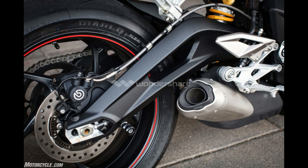When it comes to braking performance on the RS, what needs to be said? Brembo M50s are still the best in the business regardless of which bike they're affixed to. Powerful without being abrupt, easily modulated at either street or track speeds. Until something better comes along, the M50s will continue to dominate.